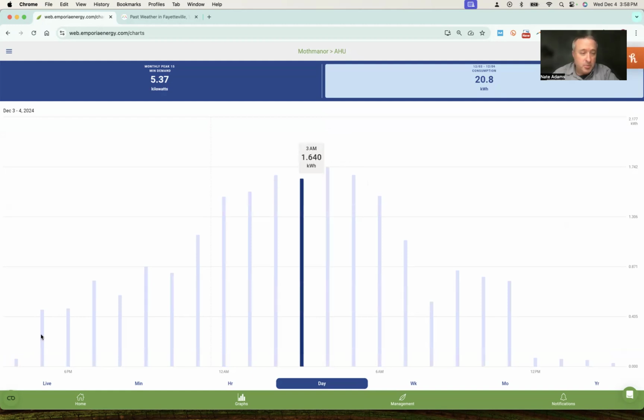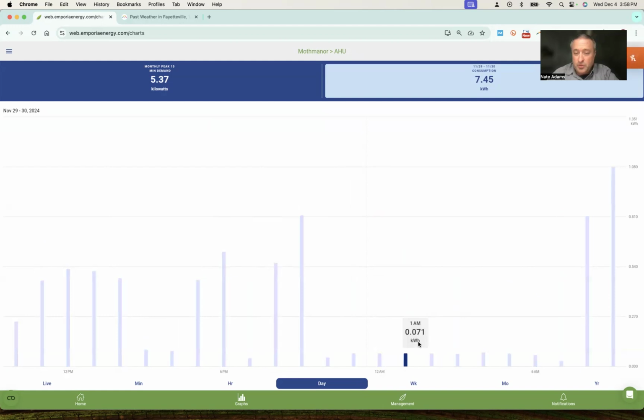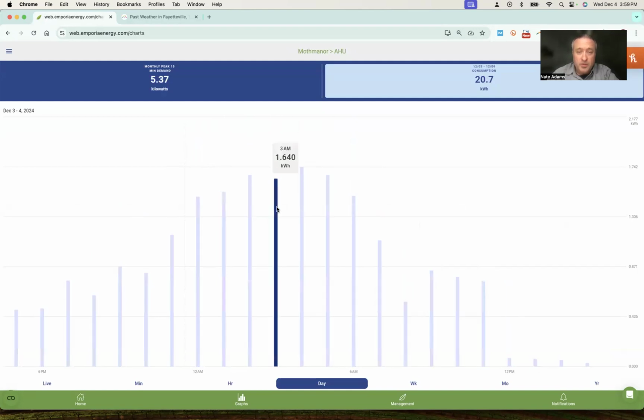So the resistance has been pulling a little bit. If I go back over here to where there's no resistance, this is what just the fan is using, which is almost nothing per hour. So there's a bunch of numbers in that range, a few hundredths of a kilowatt hour. And then we get to where we're running 1.7, 1.6. So this is what it looks like.